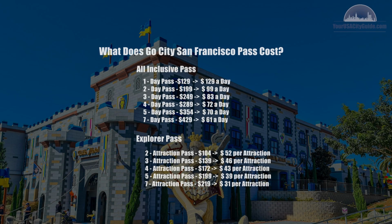How much does the pass cost? Okay, we've got the prices below, and these are accurate as of October 2023, but they do change quite a bit. They bounce up and down, and they go up every year around February. So you need to check our links below, and you'll get the best, latest price.